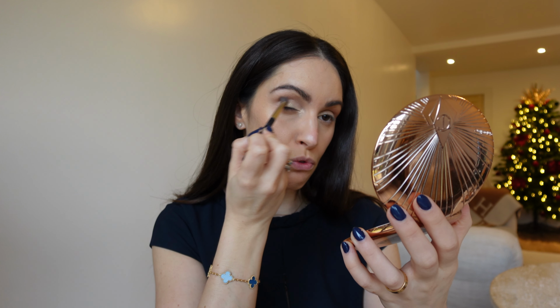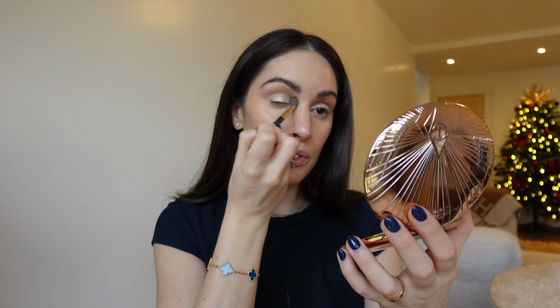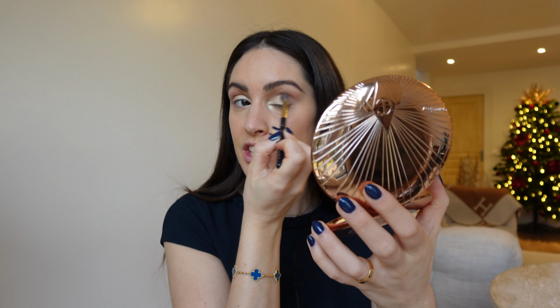What a statement. With the same blending brush that I had blended before the crease color, I'm gonna go in there and kind of blend the edges between the two shadows in here. It might look like a little bit too much, but I think at nighttime, no, I don't care. I think I even want it for daytime. Such a nice, festive, kind of uplifting shade.